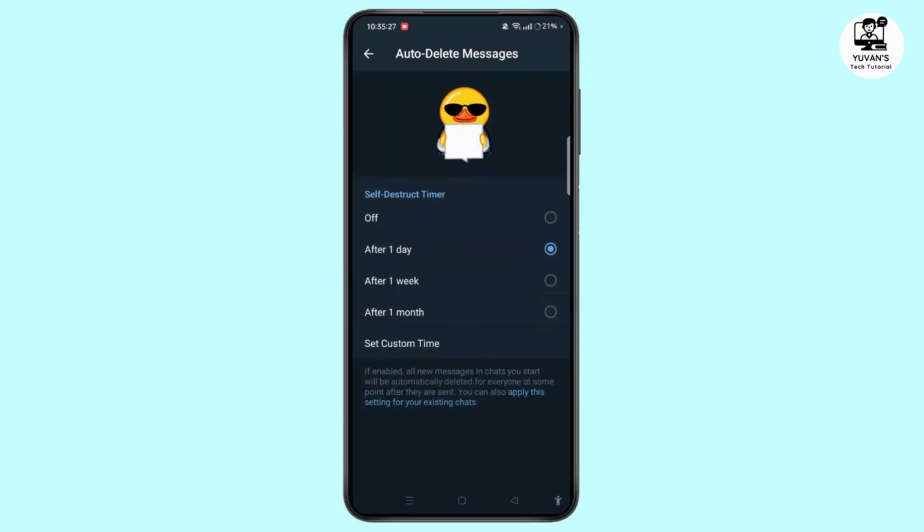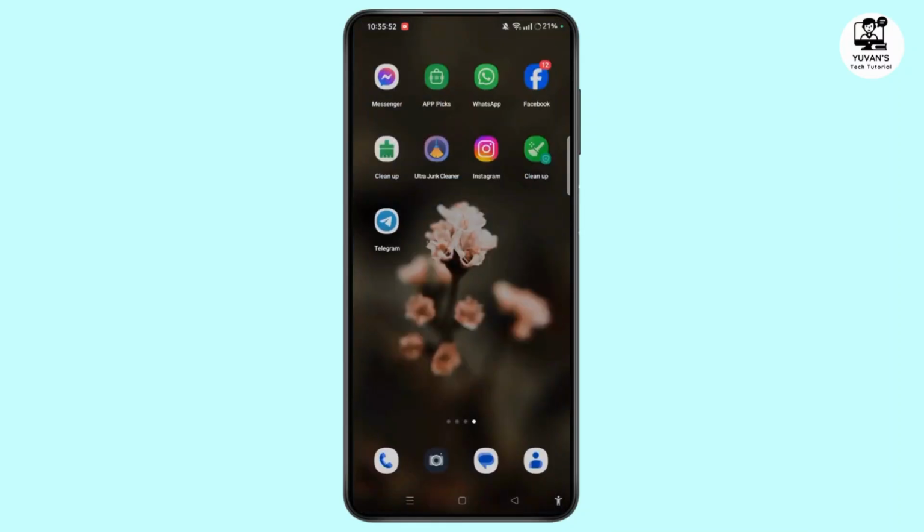Choose it, and for now it has been set to after 1 day. If enabled, all new messages and chats you start will automatically be deleted for everyone after 1 day. To turn it off, select Off. Now it has been disabled and all the messages in chats will not be deleted for everyone after any number of days. So this way you can easily turn off auto delete messages on Telegram.